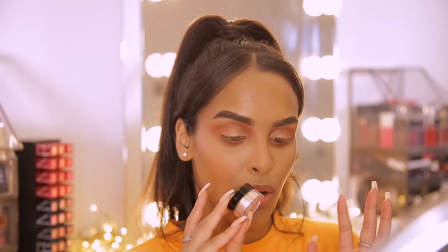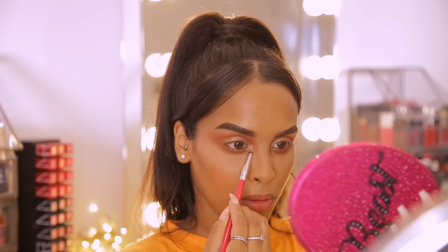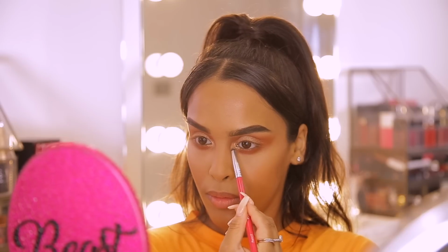What am I going to move on to? I think I'm going to move on to inner corner highlighter next. For inner corner highlighter, I've got AOA Studio Pow Lighter, which I love the name of. This one is in the shade Sun Ray. Again, haven't swatched this. It comes as a loose illuminator. I'm going to pop a little bit out, and then pop this into my inner corners and hope for the best.